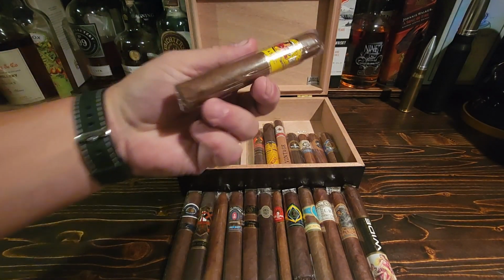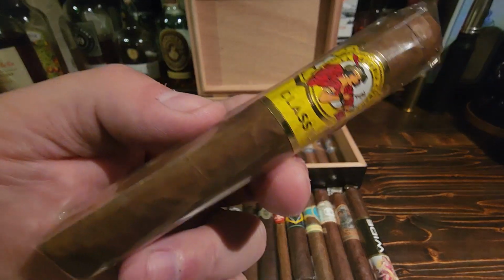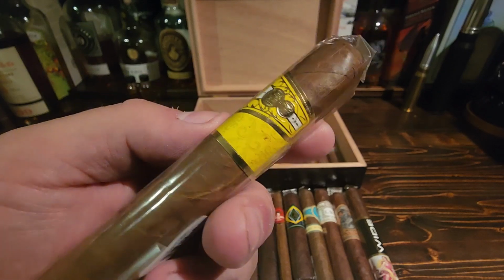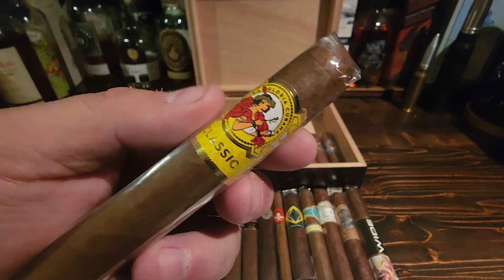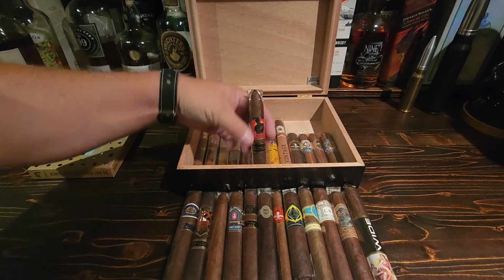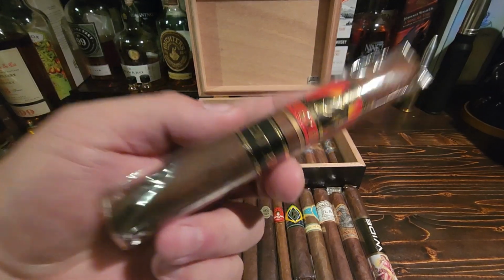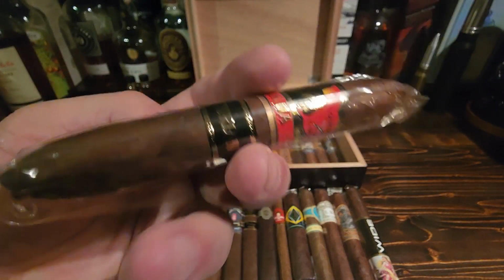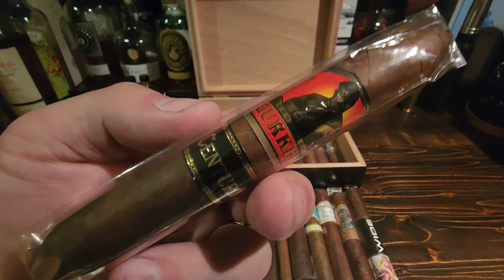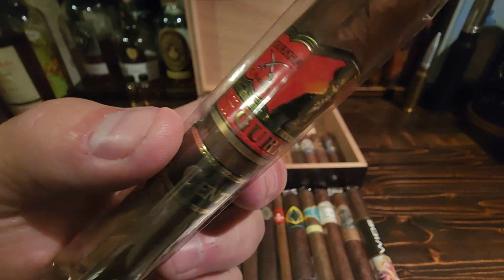This is a little La Gloria Cubana. A beautiful Robusto, lots of spice to it, a real storyteller of a cigar. I love the band on that one. This is the second of three Gurkhas we have in here. It's a double Perfecto right out of the Dominican Republic. Absolutely beautiful cigar, super easy to smoke.